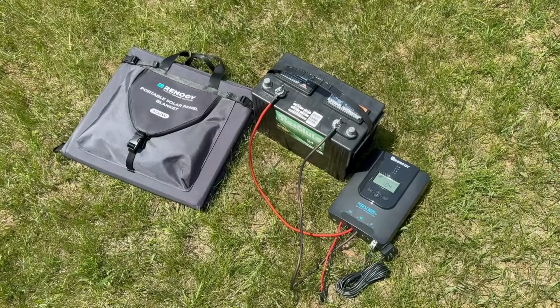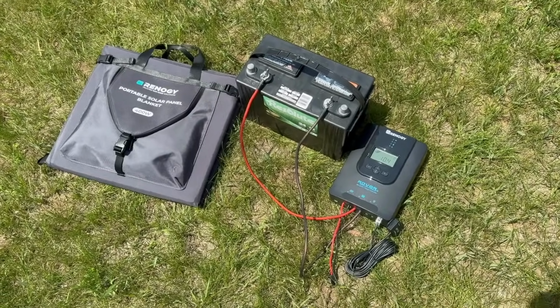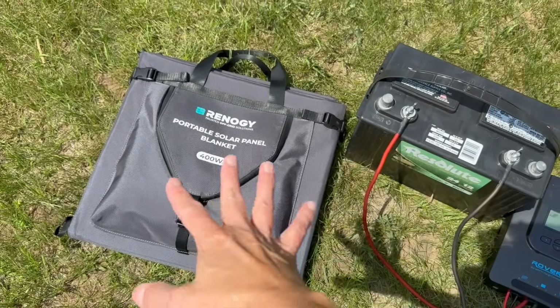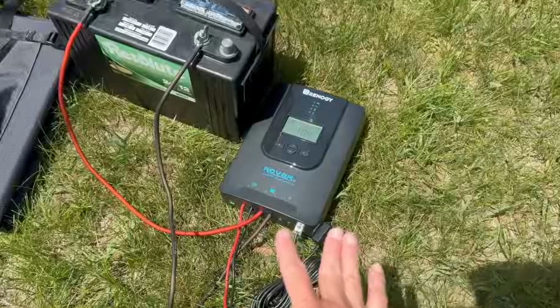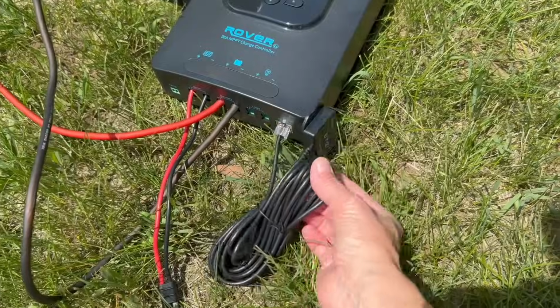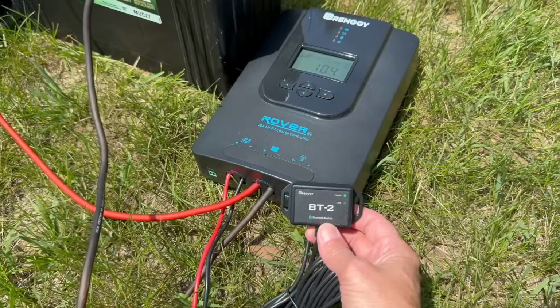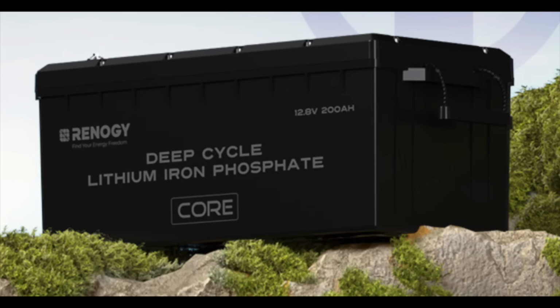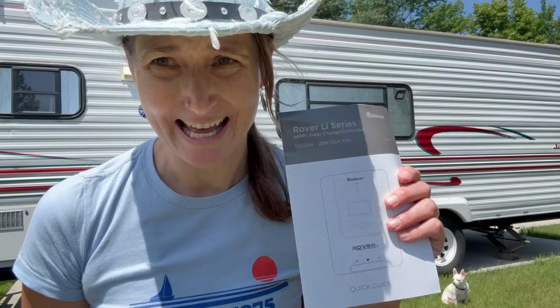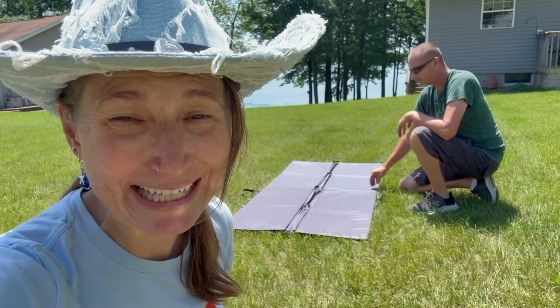For those of you who are a bit more advanced and understand how to set up a solar system, you can also pair the Renogy portable solar panel blanket, the 400-watt panel, with the Renogy Rover 30-amp MPPT charge controller, along with their BT-2 Bluetooth module, an inverter, and a battery. These items are all things that you would need to purchase separately. Again, you can purchase the BT-2 Bluetooth module directly from Renogy, and you can also get the solar charge controller from Renogy as well.